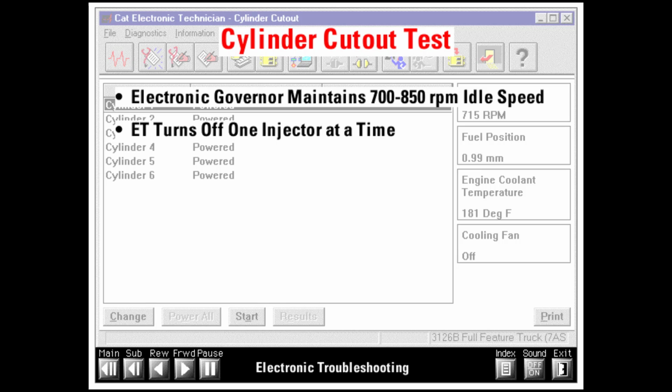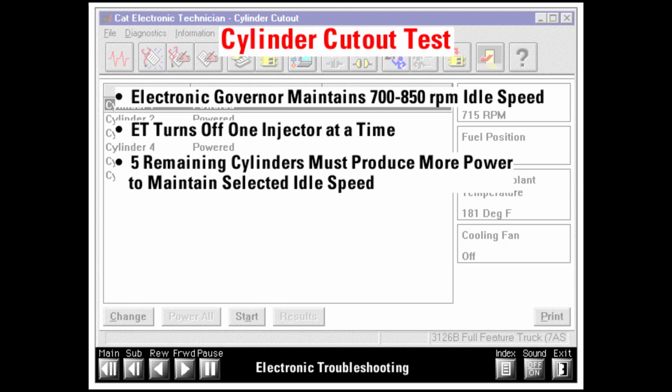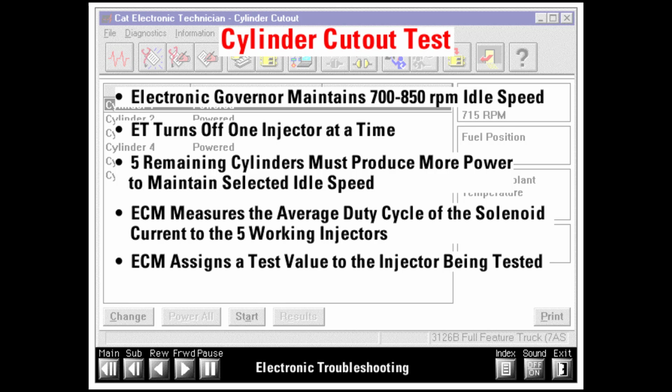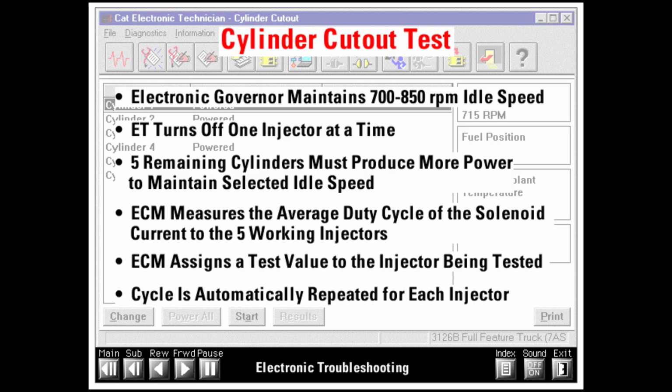The ET software then turns off one injector at a time. The remaining 5 cylinders must then produce more power to maintain the selected idle speed. After the idle has stabilized, the ECM measures the average duty cycle of the solenoid current to the 5 working injectors. The ECM then assigns a test value to the injector being tested. This cycle automatically repeats for each injector. Let's take a few seconds to listen to the sound of a test on a properly operating engine.